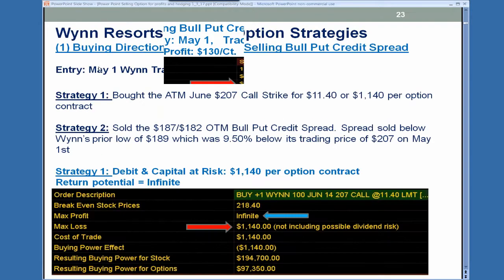So here, strategy one would be just buying directional calls. In this example, Win was trading at $207. So you decided you're very bullish. You want to just go out and buy those at the money calls. So you buy the $207 strike. It costs you $11.40 per option contract. So that'd be $1,140 for one contract. The great thing here is that if Win goes up, you have infinite potential profit. Now, again, you're defining your risk because you are buying this as an option. So the maximum you can lose here is $1,140. Now, that might be a lot of money to some traders as well. One contract, $1,140, but you've got great upside potential.